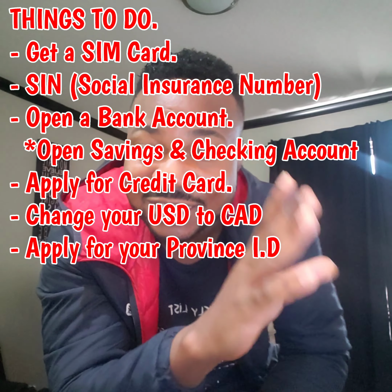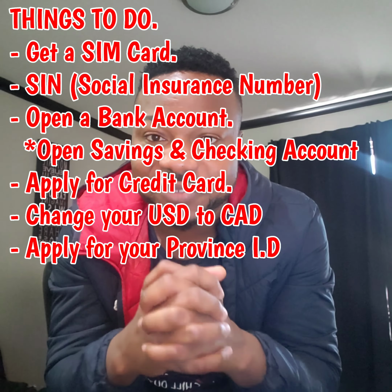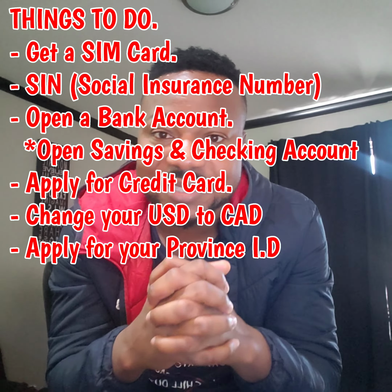So that is that. The next thing you have to do is your province ID card, which is very, very important. Each province has its own; for example, I'm in Alberta now, so I have an ID card of my province. They call it state in Nigeria. If I want to do anything and they ask for my ID card, I don't have to be showing them my international passport. Don't be taking your international passport all around. Your ID card suffices for anything you want to do. That's your province ID card, so you need that. That's the next thing.